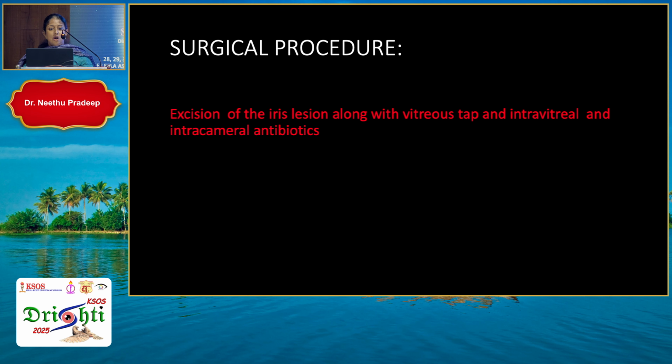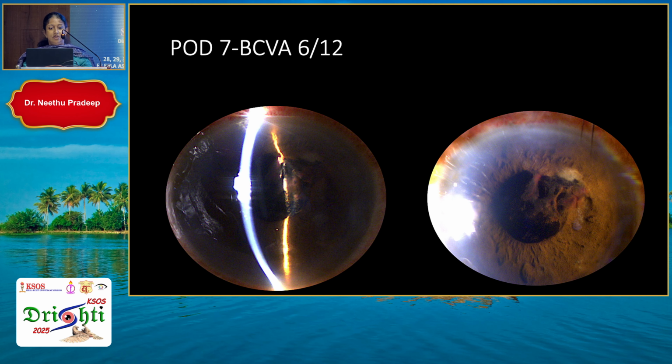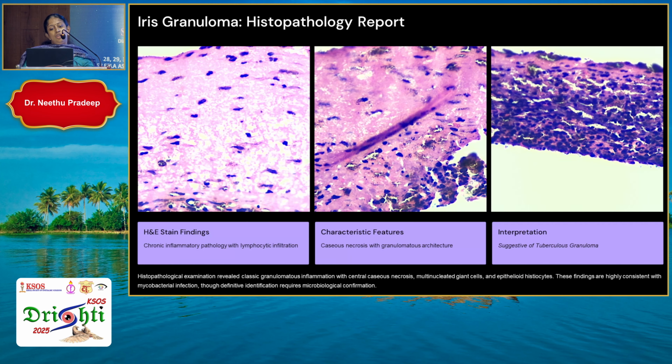Since the patient was not responding, we went ahead with the surgical procedure, that is the excision of the iris lesion. On post-op day 3, the patient was doing well with best corrected visual acuity of 6/18. Inflammation was subsiding and the AC and vitreous tap report came as negative. On post-op day 7, the patient revisited, the AC reaction was getting better and best corrected visual acuity had improved to 6/12. During this visit, we got the histopathology report showing caseating granuloma, suggestive of a tubercular granuloma.